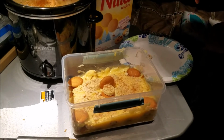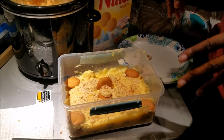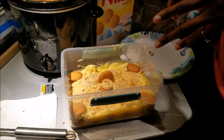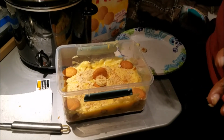That's the banana pudding, and I'll go ahead and put that in the refrigerator while we're eating. That can usually chill for about an hour. It tastes better if you let it chill because all the pudding will get into the cookies, making it easier to eat. So best to let it chill for an hour, and you got supper for Sunday dinner.